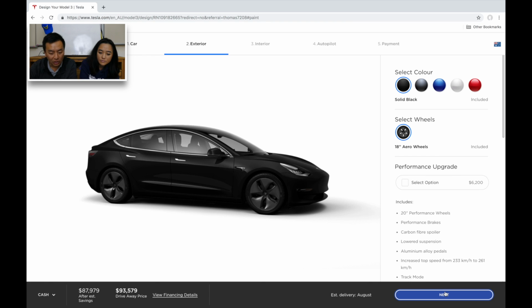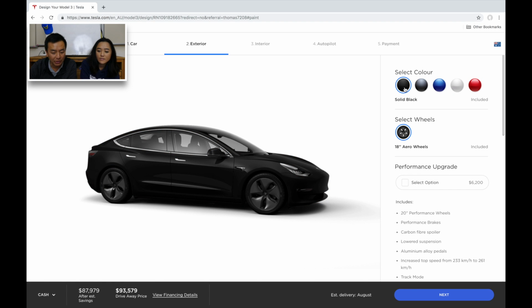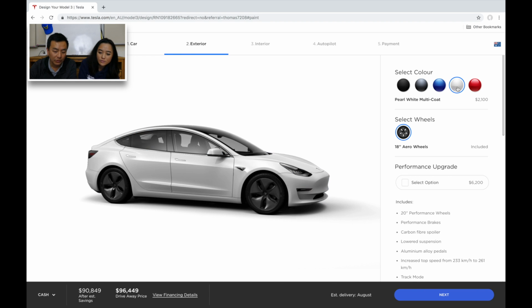So, options. What color should we go for? The kids wanted me to buy a red car, so I'm going to get a red car. Okay, so red you get for an extra $2,800. Can we just cycle through each color just to show our folks how much each one is? Black is standard, no additional cost. And then I think these silver, blue, 1,400 extra. White's a little bit more, 2,100.